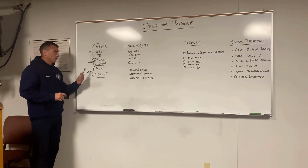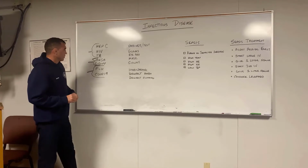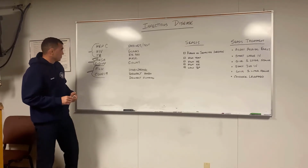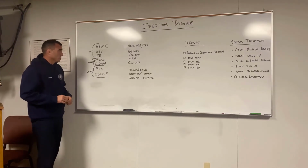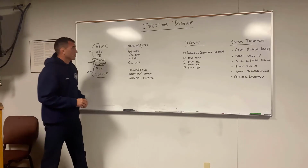MRSA, C. diff, like I said there, MRSA and C. diff are mostly more for the hospital. We don't deal with them as much as far as treatment in the ambulance. We will transport people with both of them. But all these infectious diseases that are out there that we deal with.